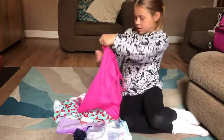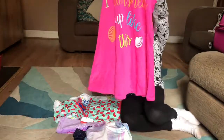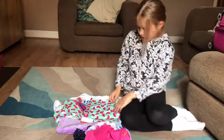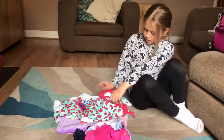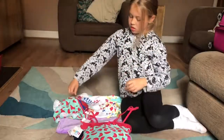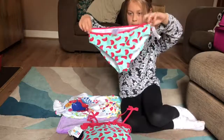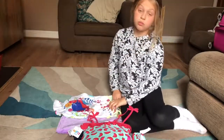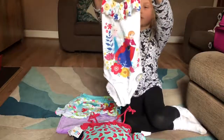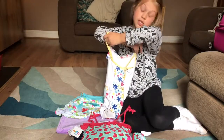And then this one is from Matalan. It says, I'd washed up like this. It's from Matalan, as I said. And then I have these watermelon ones. So it's a top, and then these bottoms. It's from Nifty Kids. I'm not sure of the company, but still. And then I have these Elsa and Anna ones. They are from the Disney shop. Some people say store, but I say shop.